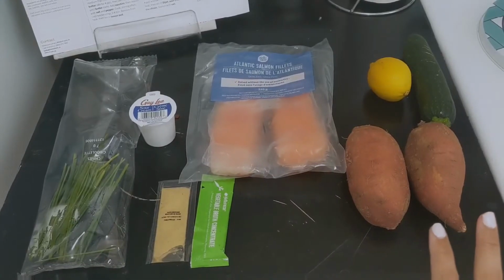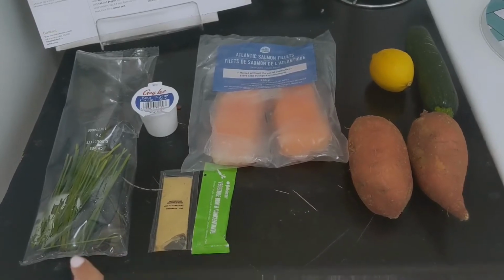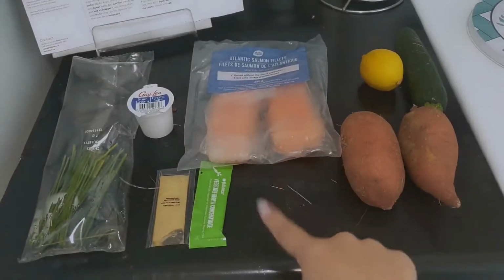So, here are all the ingredients that it comes with it. The sweet potatoes, lemon, cucumber. Ito yung mga sauces, the chives, the sour cream, and the salmon itself. Ito yung recipe sa harapan ko. So, let's start!